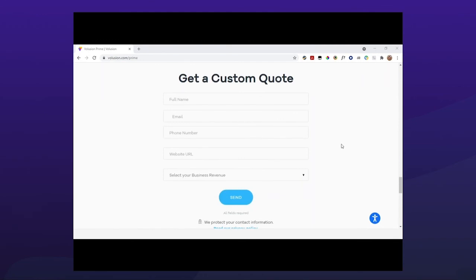So you can click any of the request pricing buttons, or you can fill out this section and hit send, and our customer success team will be in touch with you. Give it a shot. I think it's going to be good for your business.